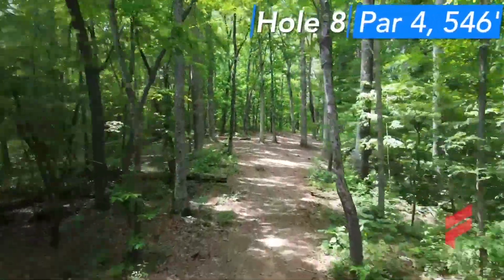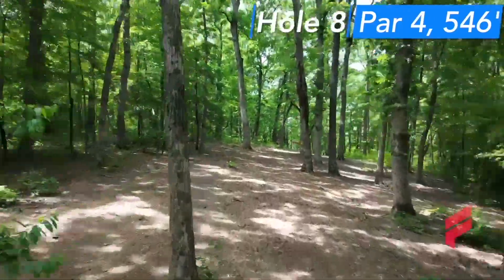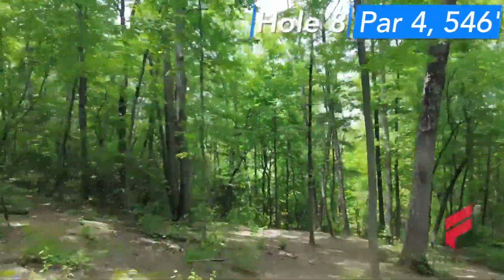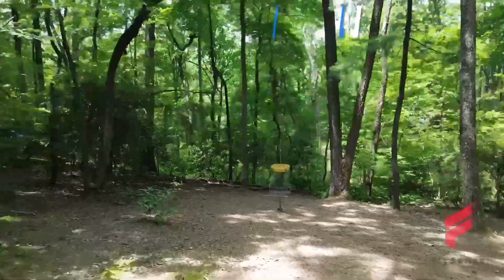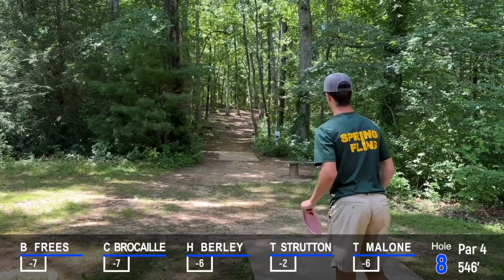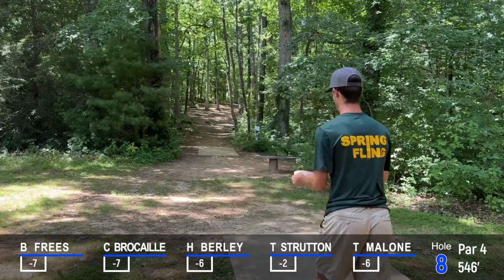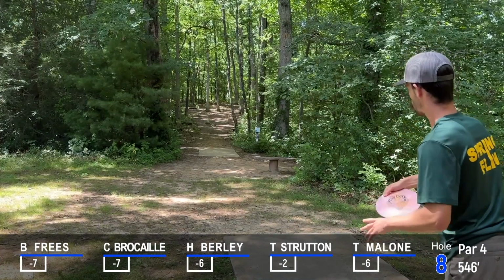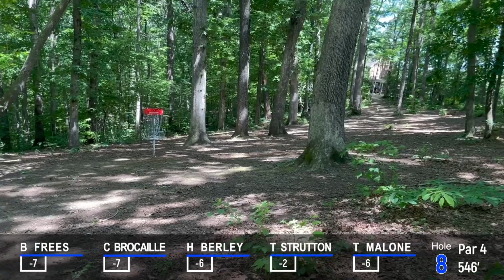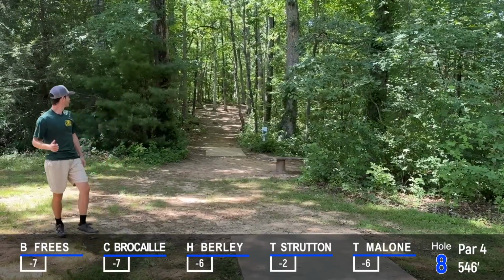On to hole 8, par 4, 546 feet. You've got an initial gap to hit to try to get through the fairway, and then you want to start turning something right towards this red basket. From there, you've got a tricky upshot to the pin that we're playing, and a tricky green to try and land on. This did play as the second hardest hole on the course during round 2. Lots of trouble to get into off the tee and near the basket. Yeah, just a really well-designed hole. There's a fairway the whole way, but there's trouble if you make a mistake.